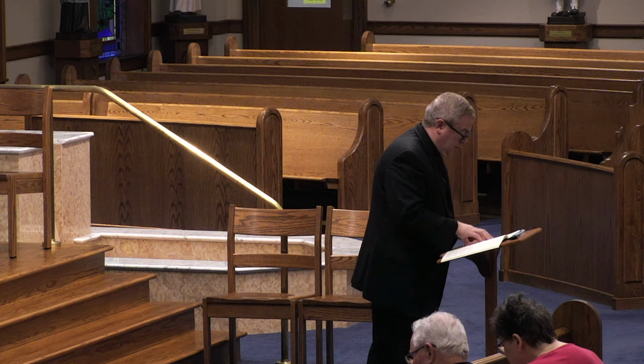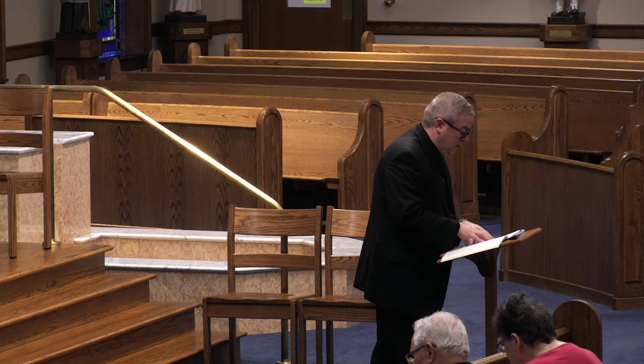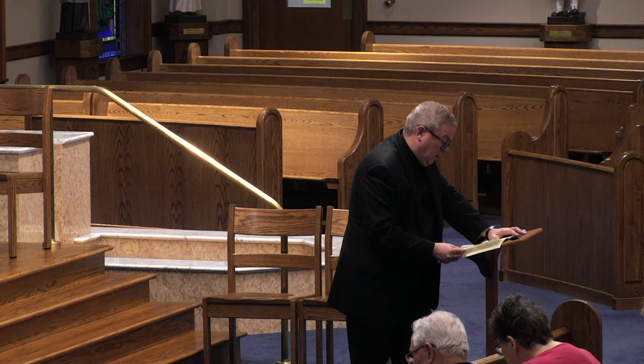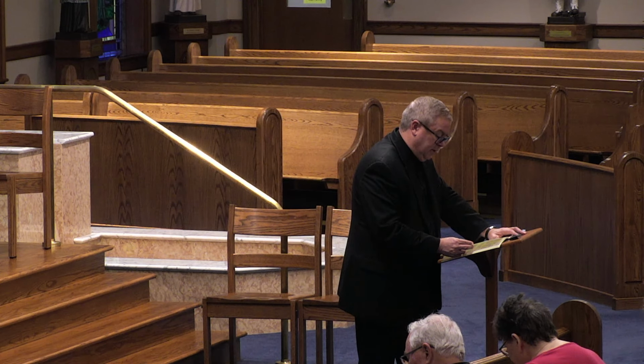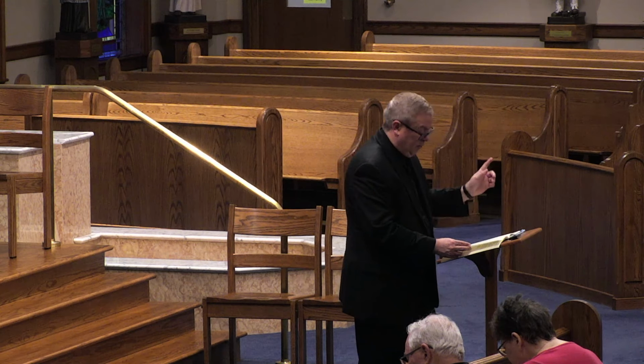Let's go a little bit earlier in the passage. Okay, look at verse 7. So this is leading into this interaction between Moses and then God's people to God. So Moses came and called the elders of the people and set before them all these words which the Lord had commanded him. And all the people answered together and said, all that the Lord has spoken we will do. And Moses reported the words of the people to the Lord. The Lord said to Moses, behold, I am coming to you in a thick cloud that the people may hear when I speak with you and may also believe you forever.